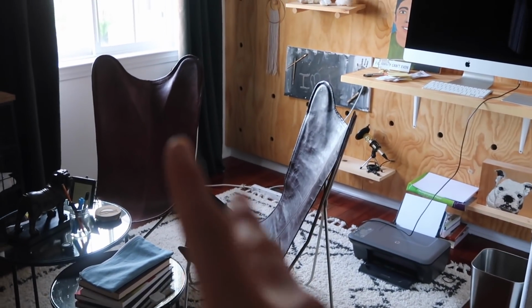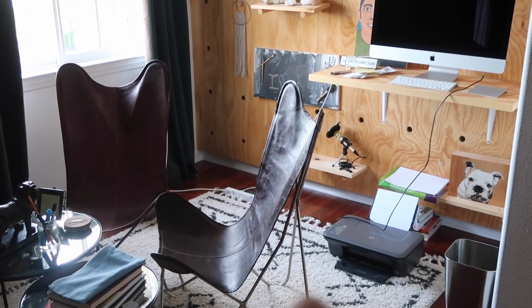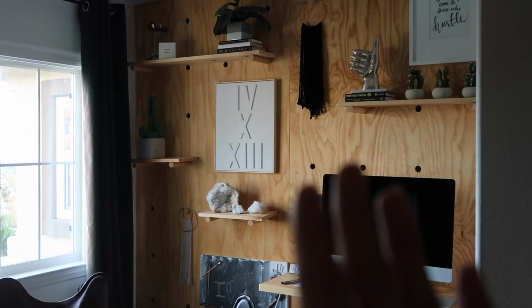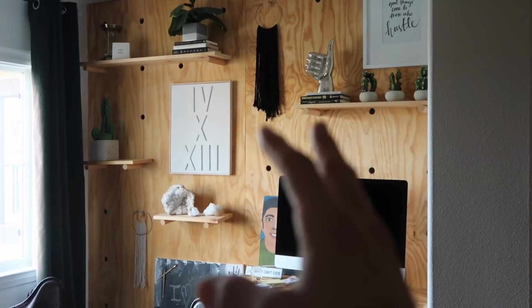But in here, we don't use the chairs. These are absolutely terrible. I do not recommend getting these chairs. I do want to keep the pegboard because this is a big chapter for me. This was one of my biggest DIYs I've ever done, but I do want to change the decor and again, just kind of let it grow up a bit.